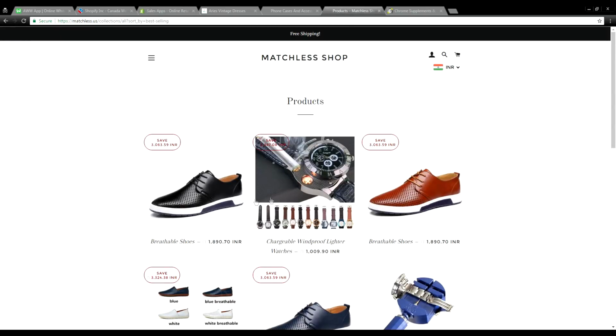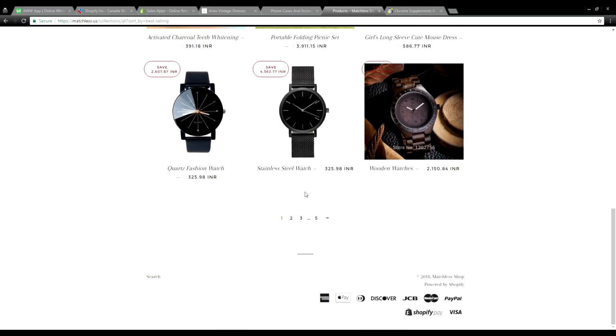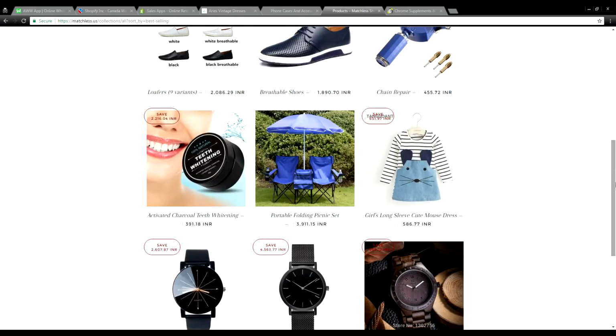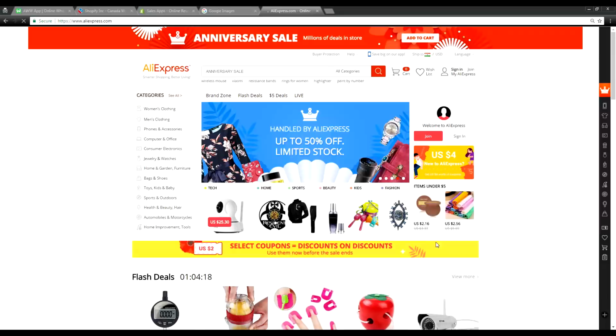Because these websites that are selling these items, think about it guys, if they have enough money to spend on applications so much, they must be spending a lot of money on applications alone, and that means they must be making money. And how are they making money? By their best selling products. So there you guys go, that's another really powerful way to find best selling products.